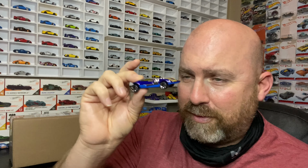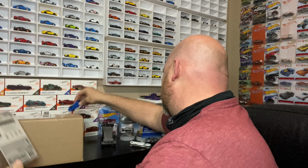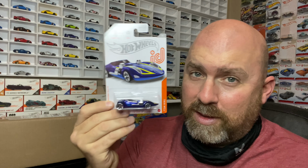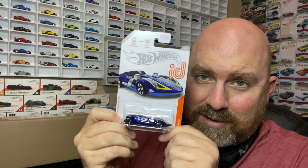And dang it, these are fast. So I really think that it's going to run the gauntlet. I think it's gonna do it. We'll see though. But yeah, this is gonna be hanging on the wall with the other ID cars over there. Cause like I said, I don't have this one. So I'm really happy that he sent it. I love this. It's not coming out of this package or out of this blister.